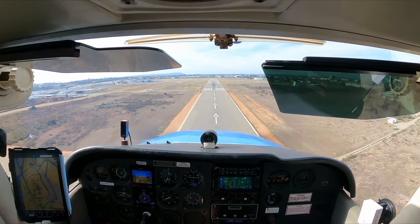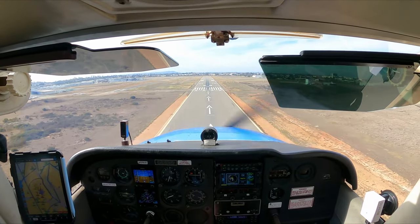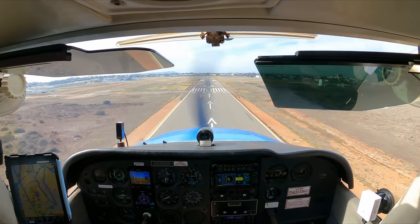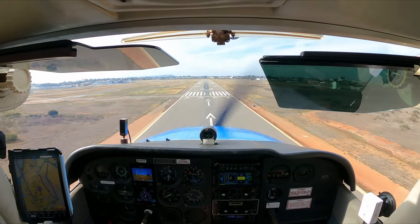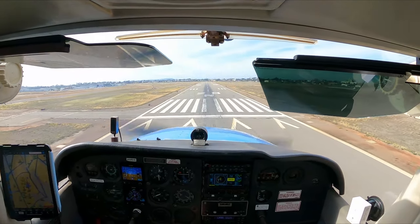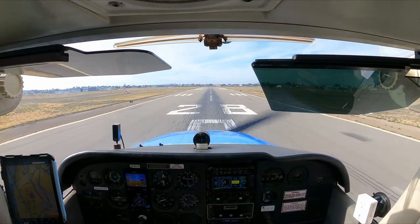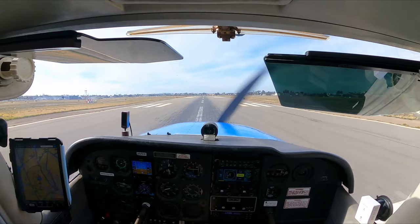Alright, we are good. 6 Charlie Alpha, are we clear to land? 28 right, 6 Charlie Alpha, clear to land. 28 right, clear to land, 6 Charlie Alpha, thank you. Number 0 Charlie Foxtrot, cross right 28 left and contact ground. Cross 28 left, contact ground, 0 Charlie Foxtrot. The Cessna ahead of you is a touch and go. Roger, 6 Charlie Alpha.